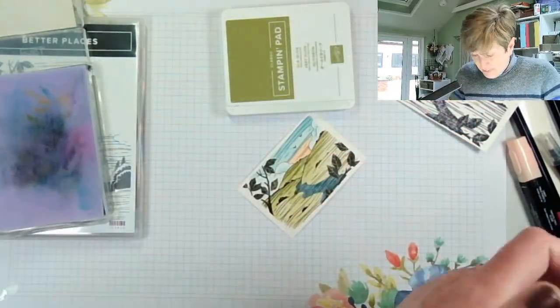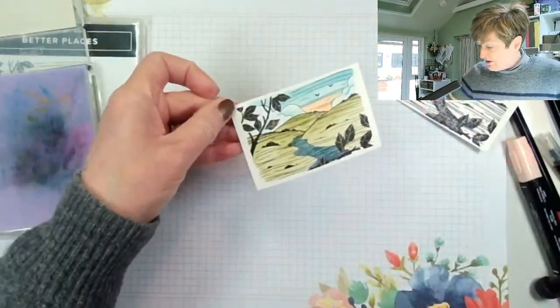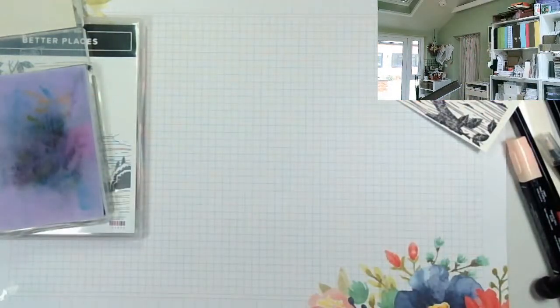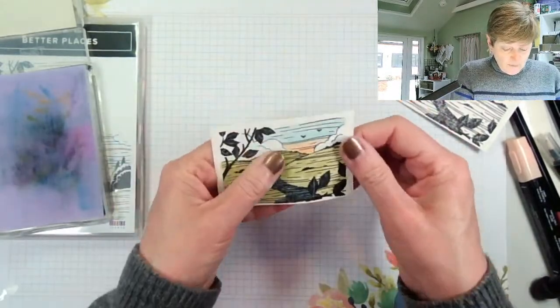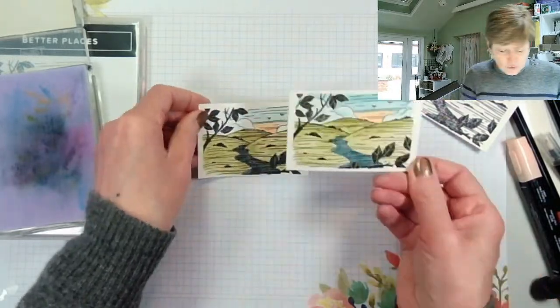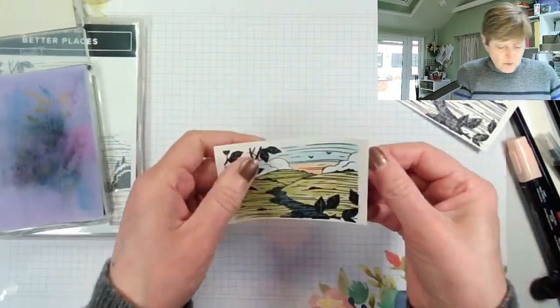So that is that, but obviously it's wet. So that's really not helpful for a live, is it? However, in true fashion, here's one I made earlier. It's not exactly the same. Every watercolour is going to be different, but it's kind of similar. So this one is dry.